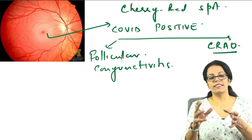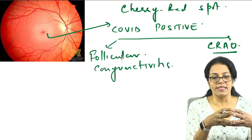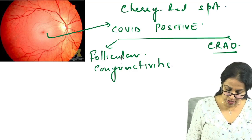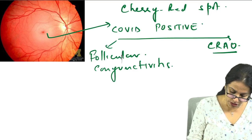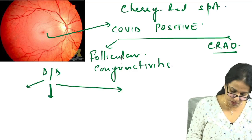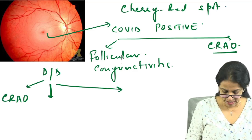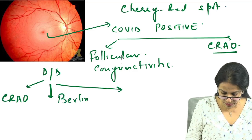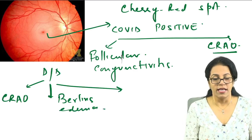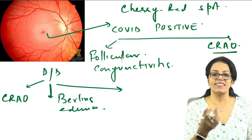Okay, now let's discuss a very interesting thing here. When you say cherry red spot, the differential diagnosis of cherry red spot is very, very important, asked in your exam again and again. So when you talk about the differential diagnosis for cherry red spot, we can divide it into two broad headings. Learn in my way. First, of course, is CRAO, that is central retinal artery occlusion. Second, Berlin's edema. I hope you all remember Berlin's edema is also called commotio retinae. So we are talking about blunt trauma, correct? Where there is edema at the macular area, and there is one point where there is no edema, and that is your cherry red spot.